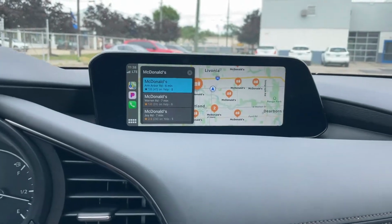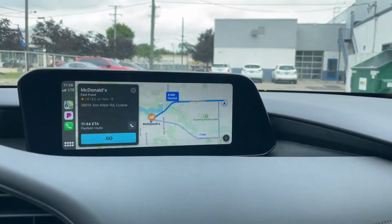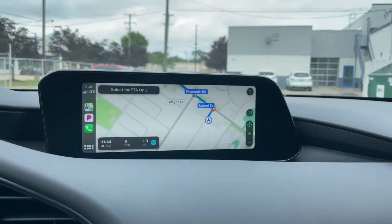And there isn't a whole lot to say here that's out of the ordinary. Other than the controls, it's just ordinary Apple CarPlay.